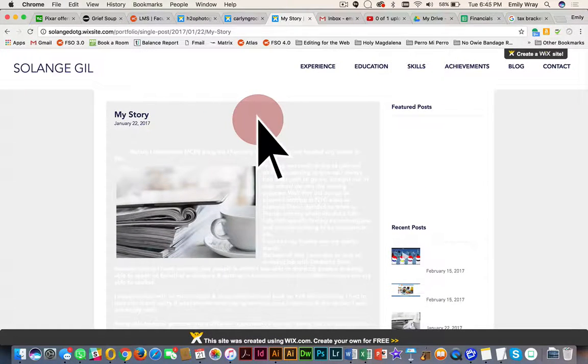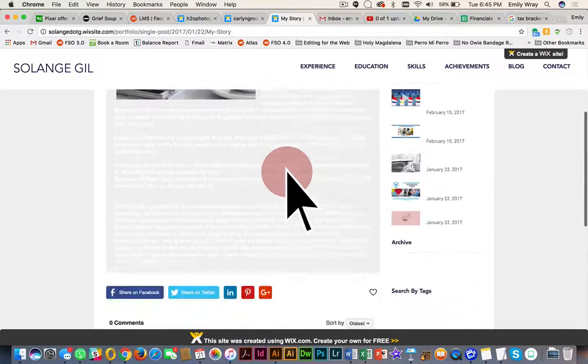As I load up this main page, I'm also noticing some contrast issues between this light gray and the white text on it.